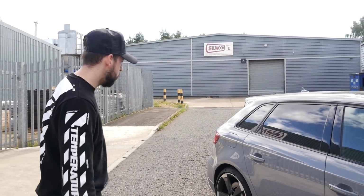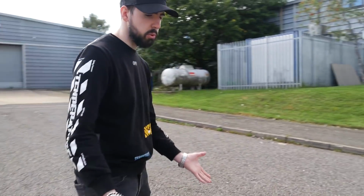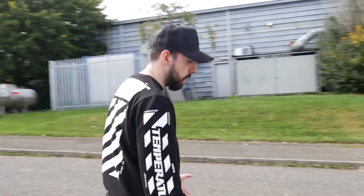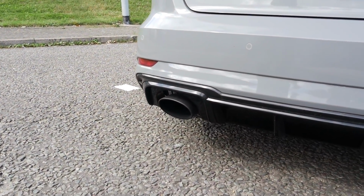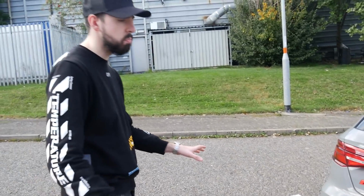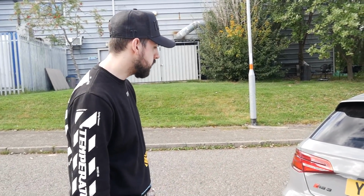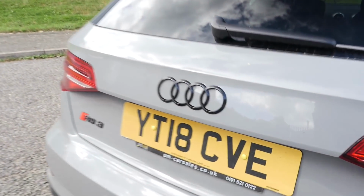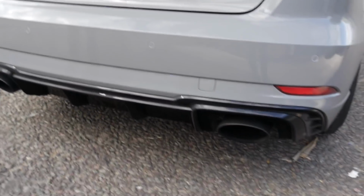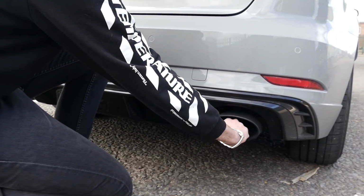If we go around to the back, we also have the sports exhaust. And obviously with the gloss black pack, you get the nice black coated exhaust. I think standard they're just silver chrome. Nice little stealthy options then. With the black package, I love that. And then, personal favourite again, the black Audi badge as well. I love those tips. They're flipping huge. They're absolutely huge.